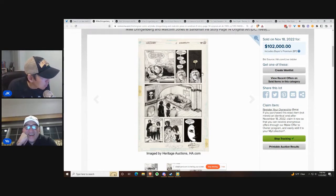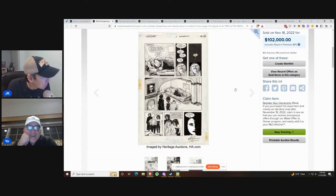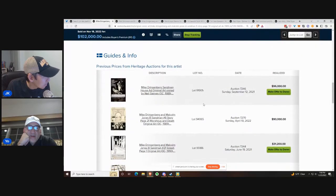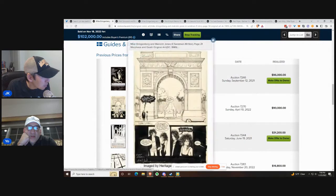Did they know that two out of 7 pages are stats? Does it matter? Who knows if it matters? Wow. Very strong price. This one from April, a better page maybe. Same issue.